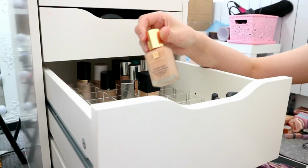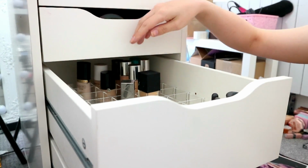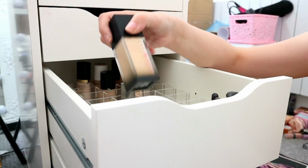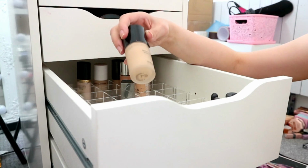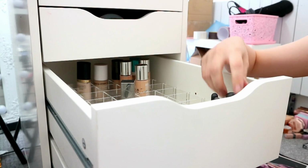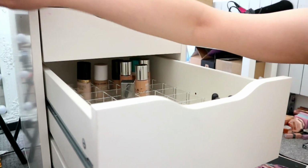Estee Lauder, this gets decluttered and finds its way back into my collection, but that can just go in the bin. My bin has moved. Huda can go. Giorgio Armani. I'm going to put that in the maybe pile. I've only used that once. L'Oreal 24-hour Infallible, that can go in the bin. It's quite old.